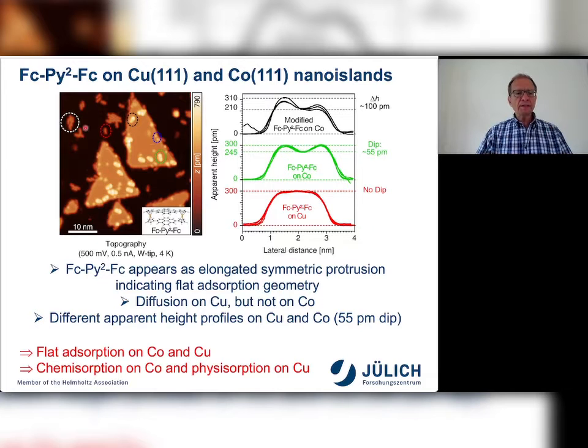On copper, we see indications of diffusion, such as this agglomerate formation here. There are no such indications on the cobalt islands, and therefore we conclude that the cyclophane is physisorbed to the copper, but chemisorbed to the cobalt.